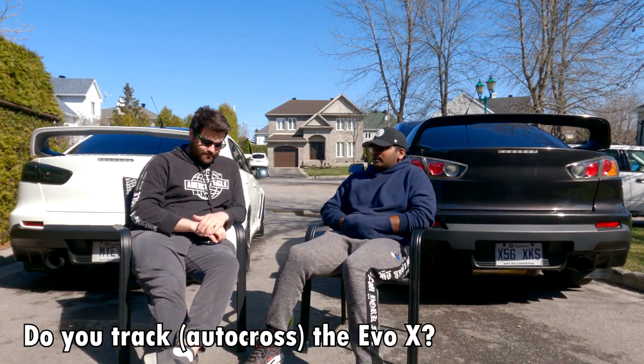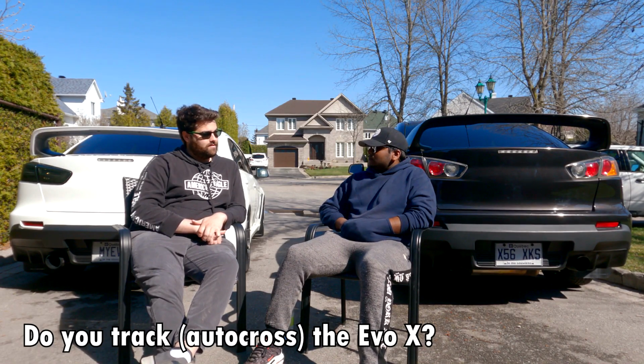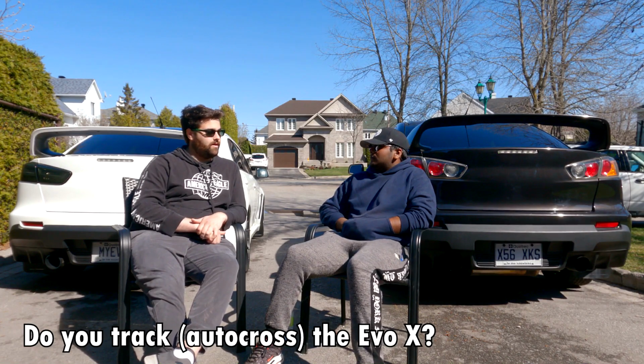How long did it take for you to get the Evo and then track it? Did you track it as soon as you got it? I actually tracked it the same summer. So you bought it and it didn't get any getting used to or anything. Well, I bought it in July, and I actually started going to tracking events in probably late August. And you sent it? Oh yeah.